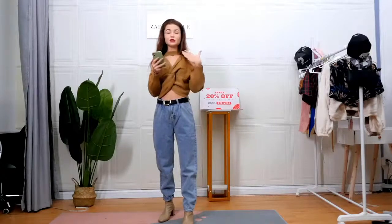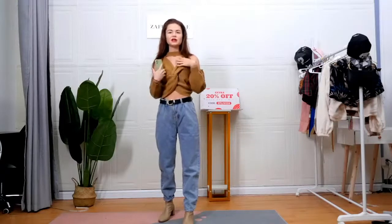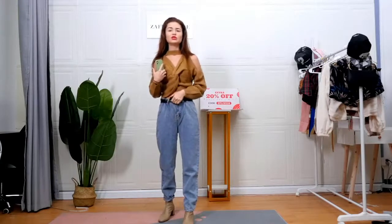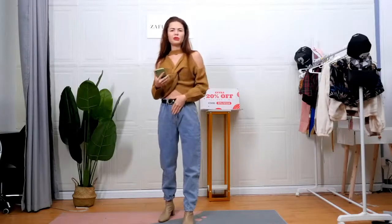But it looks really great. I love this style, and of course for matching with this kind of sweater, I would like to change the color of the belt, maybe to a brown one, because the black one looks kind of weird, but right now I don't really have another one.